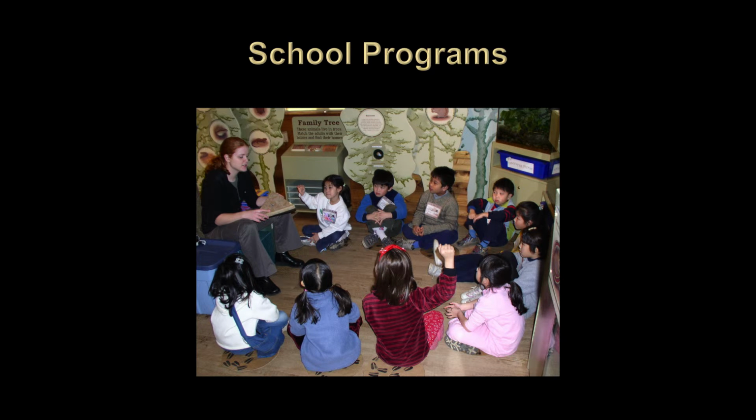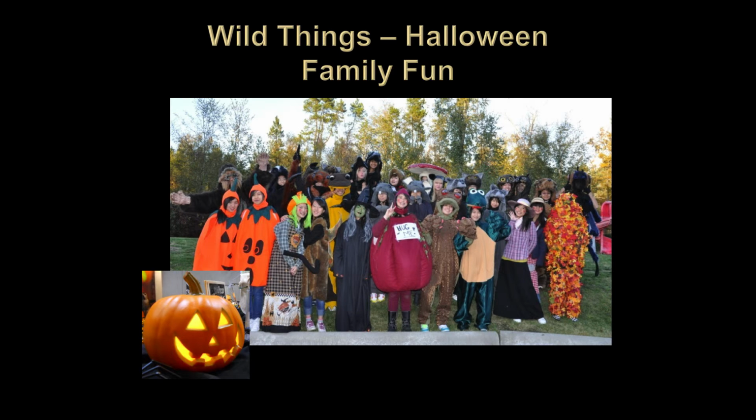There's also the Scoop programs, and we have a variety of them happening here, and it's usually during the spring breaks and around Christmas time. A variety of programs that your youngsters can be involved with, so you learn a little bit about nature, about frogs, maybe some about the insects.